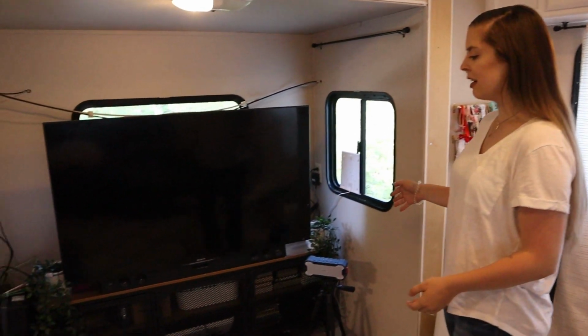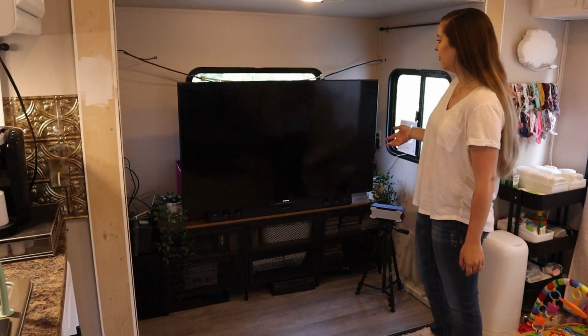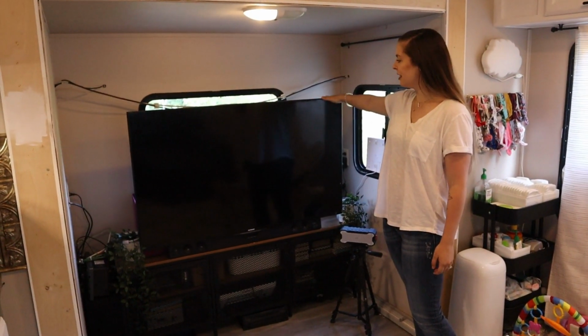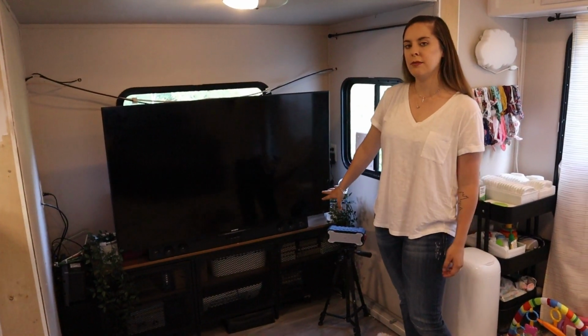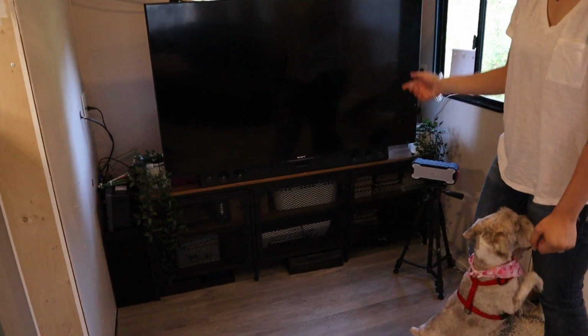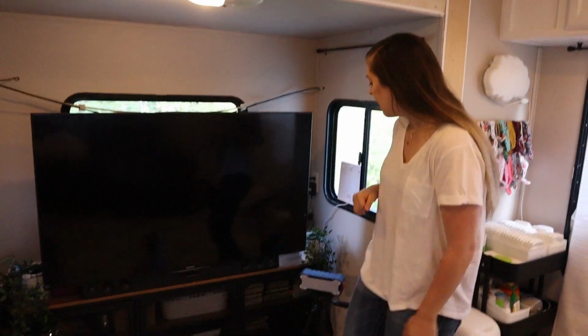So over here in one of our slides, we have our entertainment center. This is a 55-inch TV and then a sound bar, and then it's on an entertainment center that we got from IKEA. It's really, really cool. Tim actually bolted this down, so the entertainment center and the TV are connected, so they're not going to fall over when we're driving and moving around.